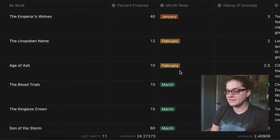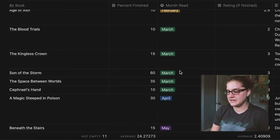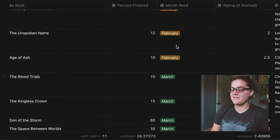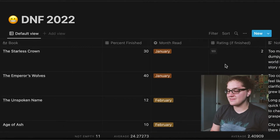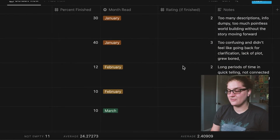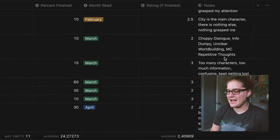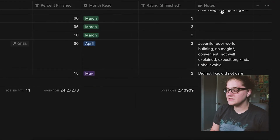I track which month I DNF'd it in because I like to see if there's a certain month, like March, where I'm DNFing more than other months, what I think my rating would have been if I had finished it, and then a little blurb as to why I DNF'd the book. This mostly is for me to do my ratings at the end of the year.